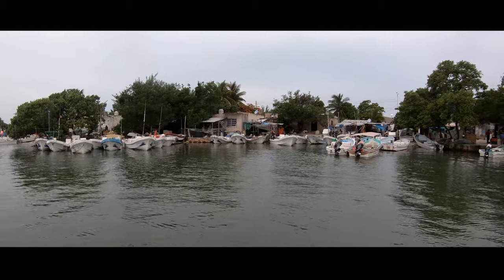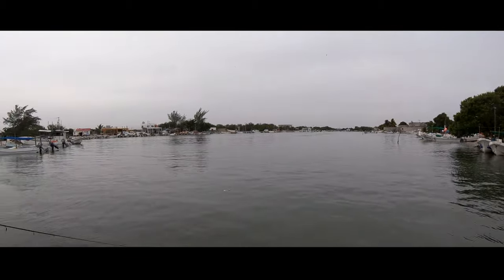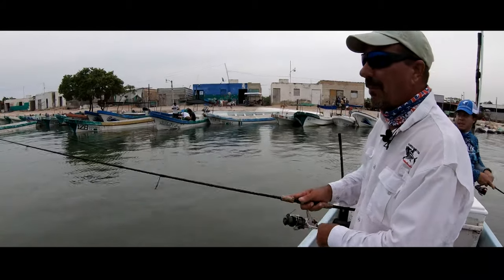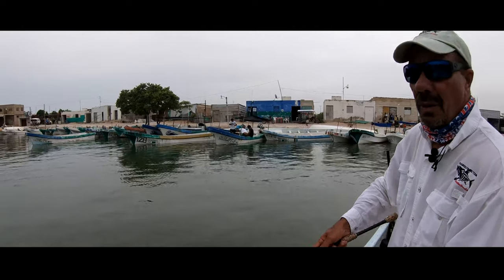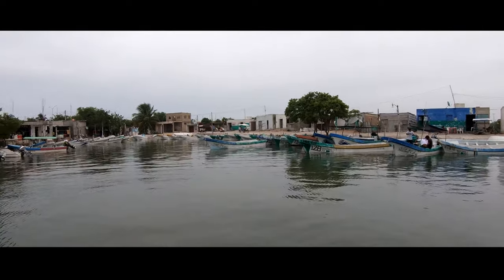So the problem about catching a tarpon right here is all these ropes from the boats. If it's a decent sized one, it'll take off running and most likely break off in one of these anchor ropes. We gotta get one on first to see if that actually happens.